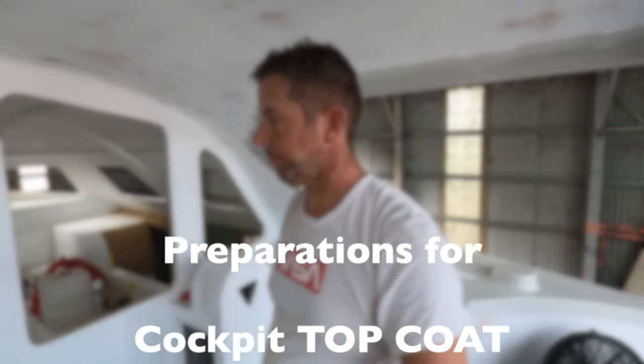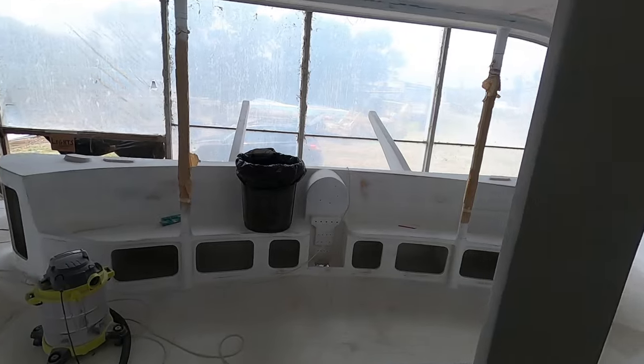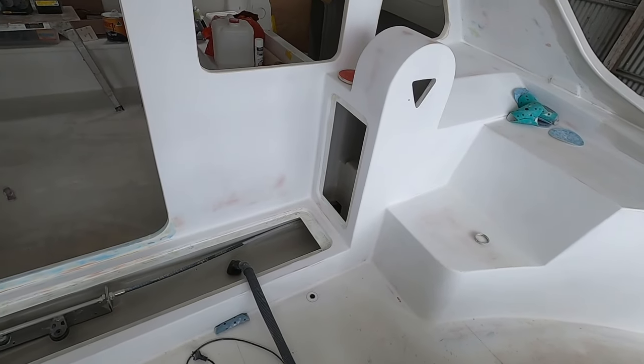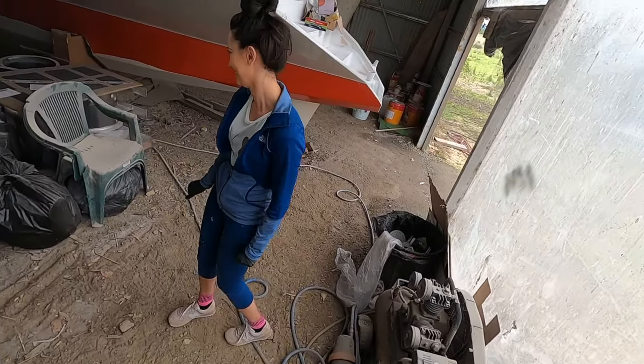We're getting closer to painting the cockpit here, and before painting the cockpit, it's a good idea to put in the cockpit drains. Maybe not necessary, but a good idea. Less work later. So I'm doing that. So will my drains come loose?